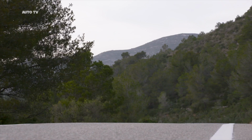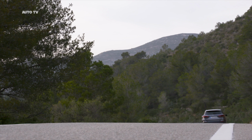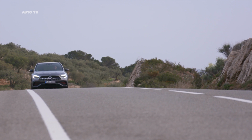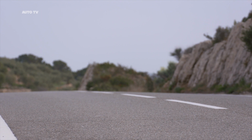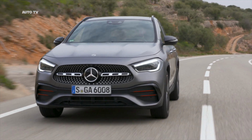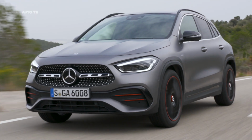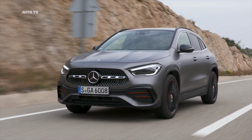The space the GLA offers here at the front seats is really nice. Even as a tall person, I sit absolutely comfortably. I can enjoy the drive, and this is the same for the co-driver. Regarding headspace, I do have some left, but I'm not sure if this is because of the sunroof, or it may be better if you don't have the sunroof. You better try this if you're a tall person. How much space there is behind me, we're going to find out by having a short stop.